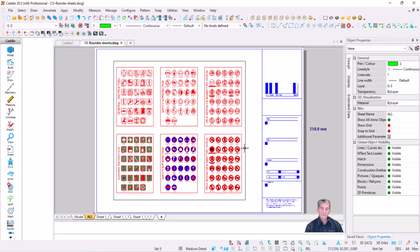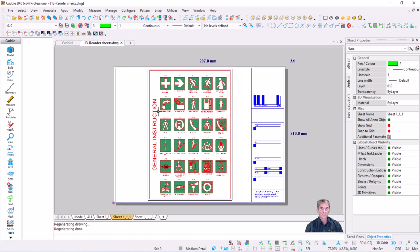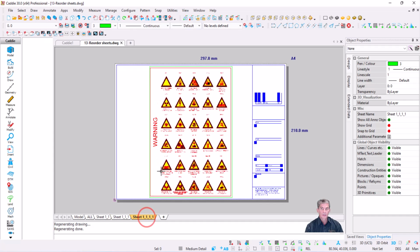The reorder command is the existing command, but now you'll see that you can rename your sheets while you reorder your sheets. Now, as you can see in this exercise, I've got my first sheet that's called all. Then the next sheet, it's more about safety and protection. The next sheet is about general instruction, and then the last one is about warning. Now, as you can see, my sheet names really don't make sense. So when I reorder it, I would like to have my warning next to my all, and then I would like to have my safety and then my general instruction.